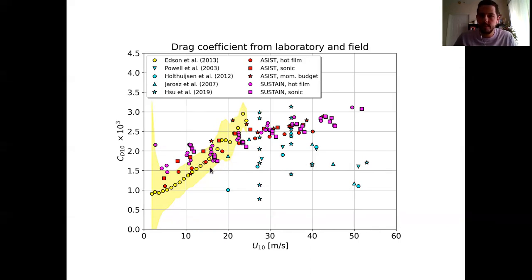But overall, you see that these GPS dropsonde and ocean momentum budget estimates of drag tend to have a very high spread. They show a decrease in high winds. However, in the lab, we weren't able to find any evidence of decrease. So far, at least from these results in the lab, the drag keeps on increasing at a very gentle slope going up. So we don't have a decrease.